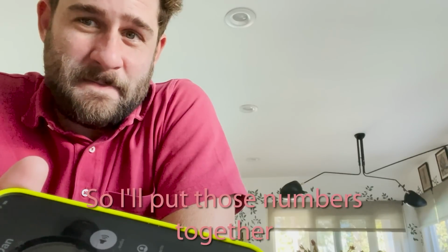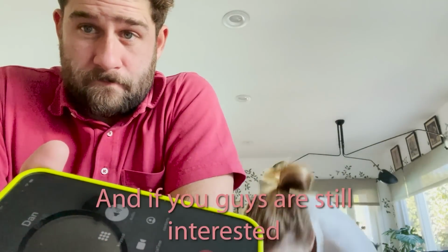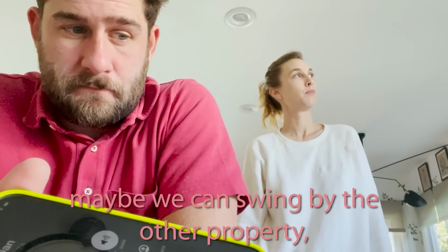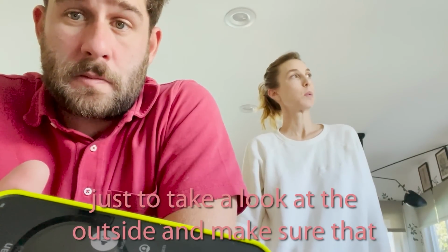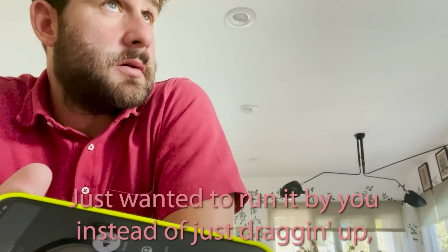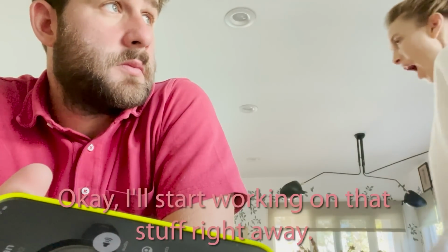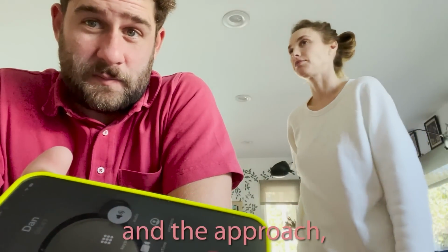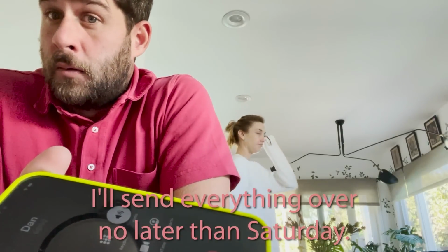So I'll put those numbers together, and if they work for you guys, we can get back out Tuesday. And if you're still interested and you're cool with it, since we're in the area, maybe we can swing by the other property just to take a look at the outside and make sure that we can get that stuff waived for you guys. Yeah, cool. Just wanted to run it by you instead of just driving up. So I'll start working on that stuff right away. I'll adjust the numbers where I can with that driveway and the approach, and we'll go from there, guys. I'll send everything over no later than Saturday.